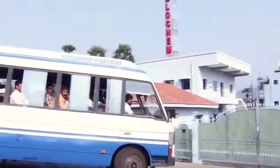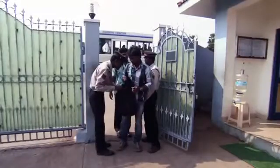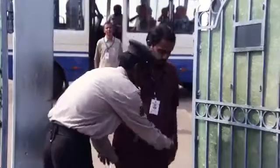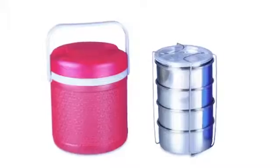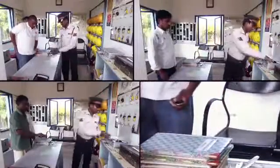Dear folks, let's start from the very beginning. From the time you get down from the bus, then checked by the security guard. Let's cooperate with the security guard, even though he's your friend who sees you every day. Make sure that you do not carry cell phones, gutkha, pan or cigarettes, and even your personal lunch kit. Please deposit these at the security.